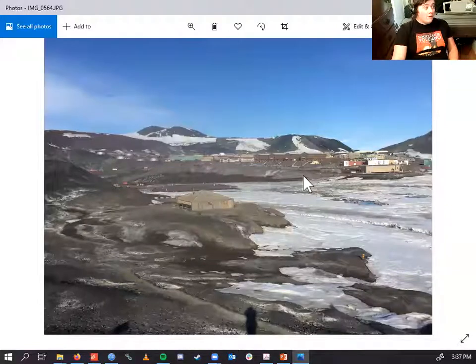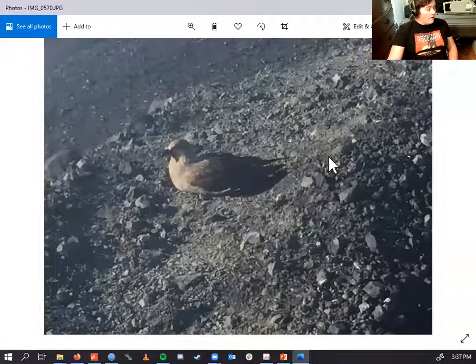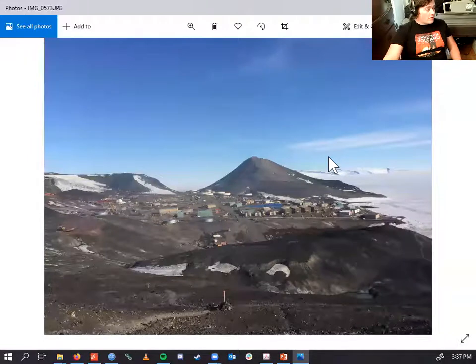And McMurdo starts to really look like a muddy mining camp in summer. You can see that's actually Scott's hut, and that's McMurdo itself. Those brown buildings are the dorms, and they were actually quite comfortable in general. They have nice heavy blinds to block out the sunlight. And that is a skua, I believe, nesting. Also not the best picture ever because I had to zoom in a bit. And another shot of McMurdo.